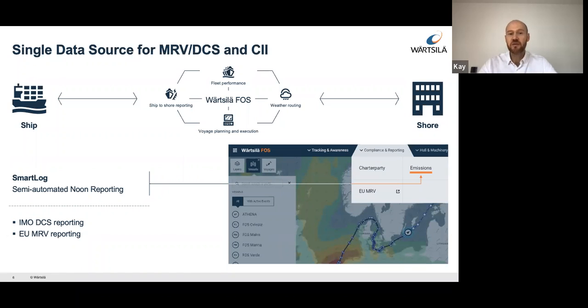On the ship, this means that in our standard setup, we provide a semi-automated noon reporting solution called SmartLog, which pre-fills part of the data automatically from existing shipboard equipment and therefore increases data quality and reduces reporting workload. At the same time, SmartLog can be used as an IMO DCS and EU MRV compliant reporting tool, and therefore avoiding the need for double reporting.